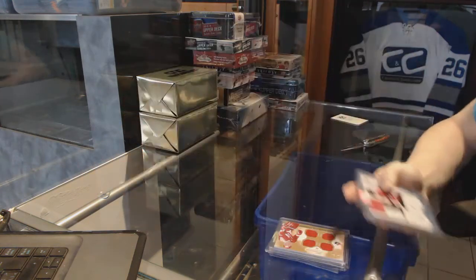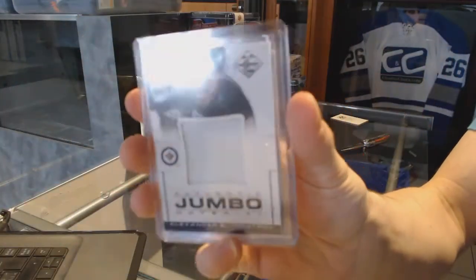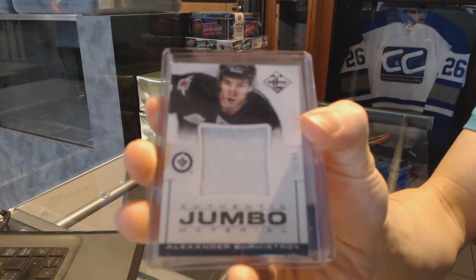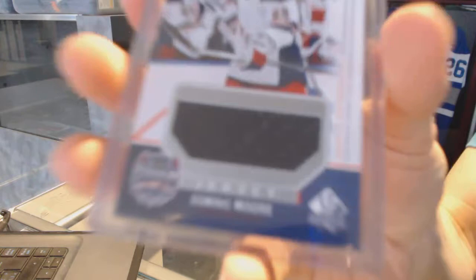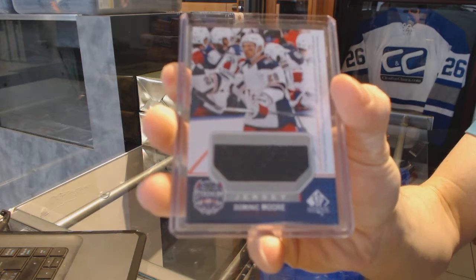We've got a 12-13 limited jumbo jersey, number to 99 for the Winnipeg Jets, Alex Burmistrov. And a 14-15 SP Game U Stadium Series jersey for the New York Rangers, Dominic Moore.